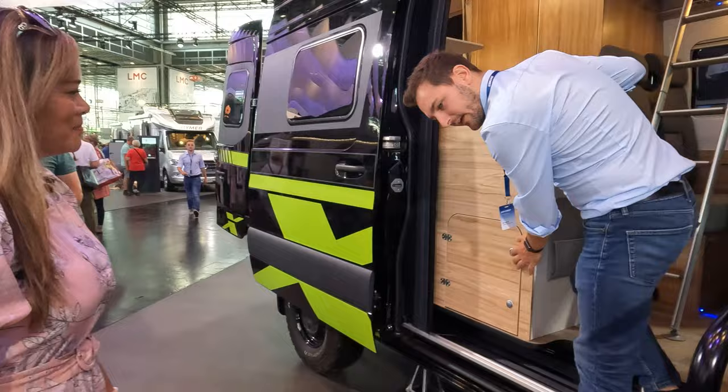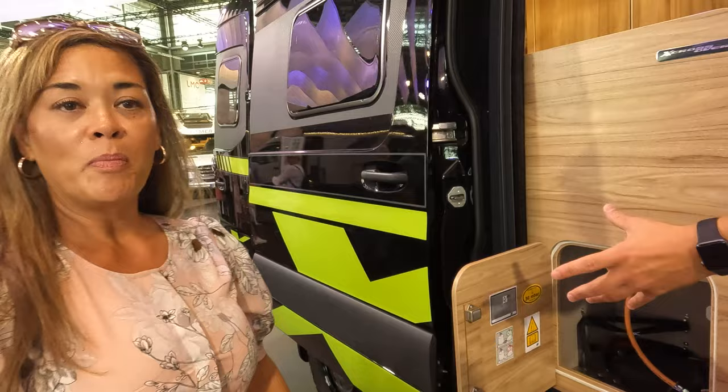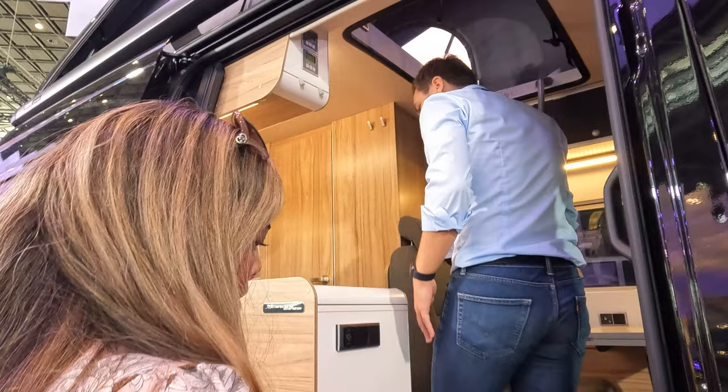In the entrance area, we have our gas compartment. Okay. Just a small bottle. It's necessary because just the cooker is going with gas. The rest of the system, we have a diesel heater. Quite independent system. Yeah. Here we have different surfaces.